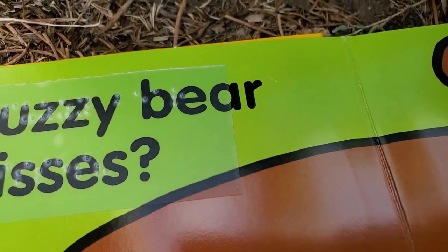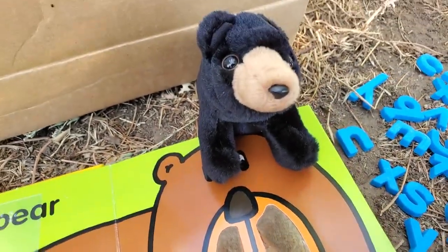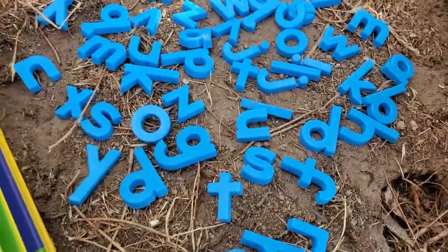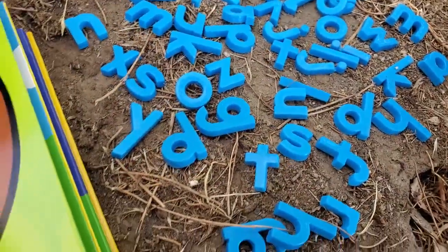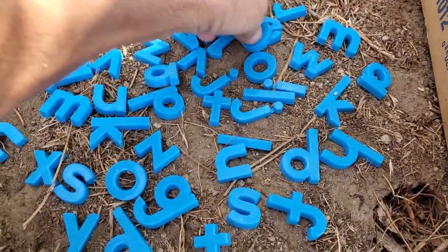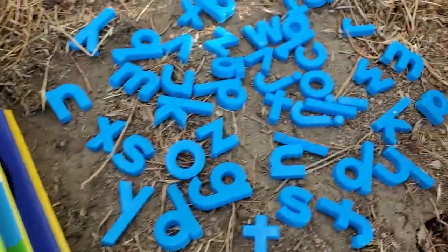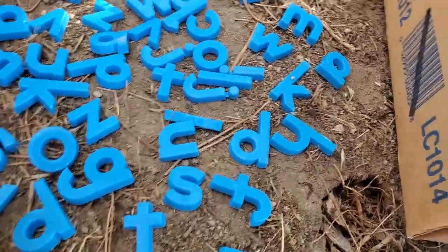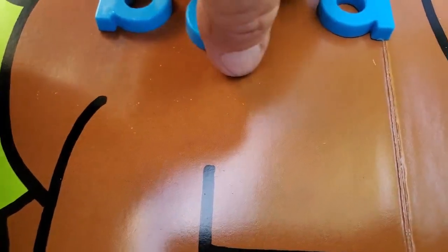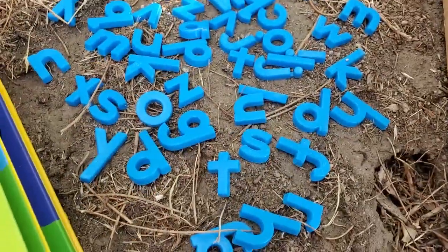Let's see if we can find the letters to make the word bear. Look around here. We have D, B, E. Let's look for E. Do you see an E? I see an E. E. Okay, now we gotta find an A. Look for an A. Aha. A. It's kinda hard when they're not in alphabetical order, huh? They're just in a big old pile. You have to really think then. Okay, now I gotta find R.